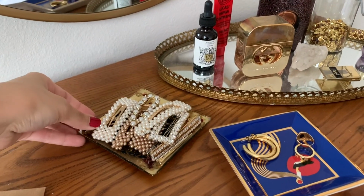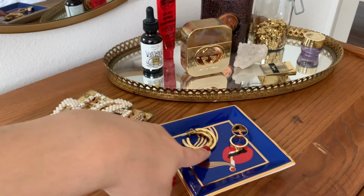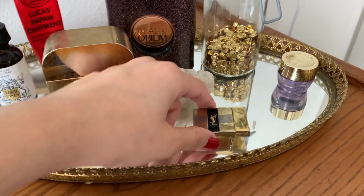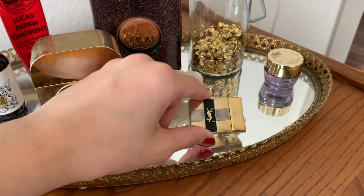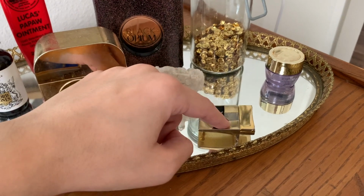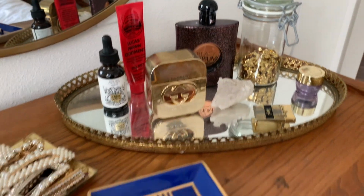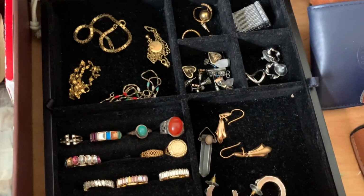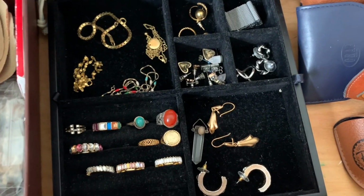I've got my little hair barrettes here. I'm not gonna get rid of any of these. And then just a couple of things I wear very, very often. This is an old YSL belt buckle. My dad actually gave this to me. It was his. He's had it for a long, long time and I need to find a piece of leather to fit it. But yeah, at least now I am slightly decluttered and then I have the rest of my jewelry down here. Super exciting.